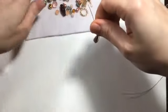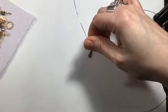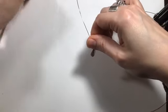I really am going to have to move these beads. I like to keep the beads in the shot just because they're pretty eye candy, but I really feel like they're going to end up on the floor. So I'm sorry, guys.